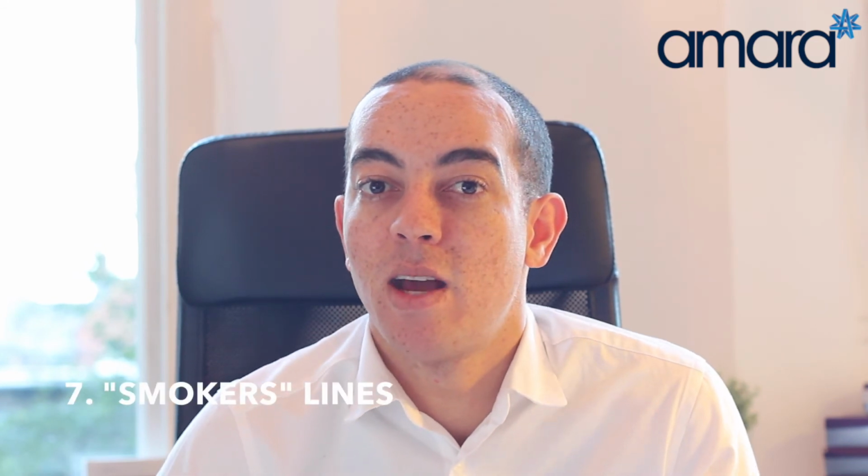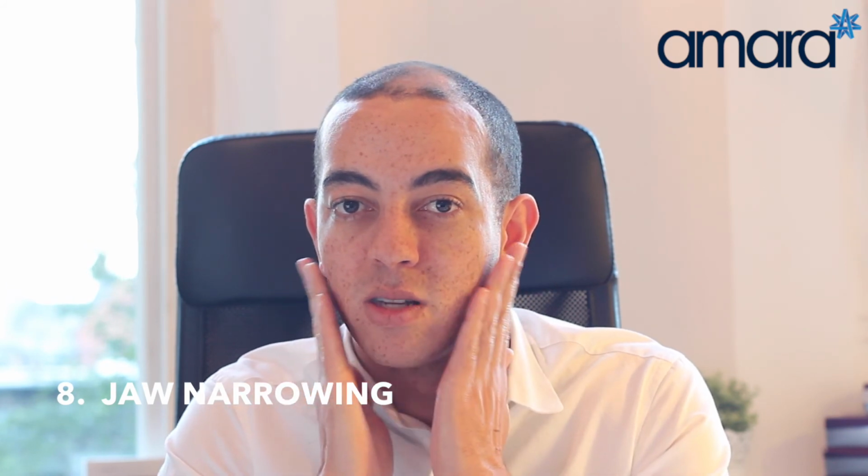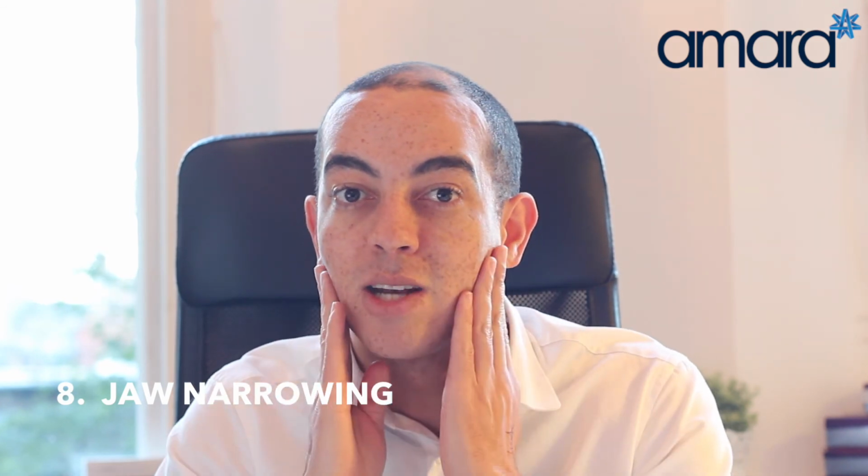There are two more. One is across the top lip. Some Botox in there can get rid of smoker's lines. And then finally, using Botox on the jaw can narrow the jaw. This treatment is quite popular in women who have a wider jaw. A lot of Asian ladies would get that treatment done, and it just narrows in this area here.